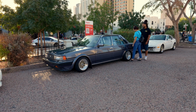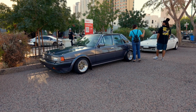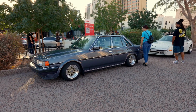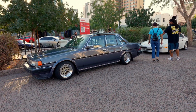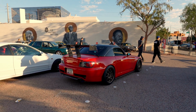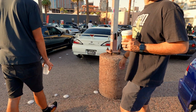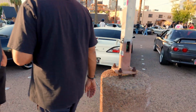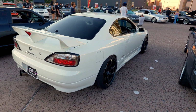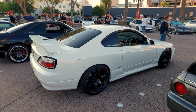This right here is sort of that Shakotan style. Could be a little bit lower, but just a clean stock body on little wheels. Lowered pretty low. Let's look at that tuck on the rear tires. And then you've got the more race styled ones like this S2000 here. Ooh, S15. One of these days I'll have an S15.